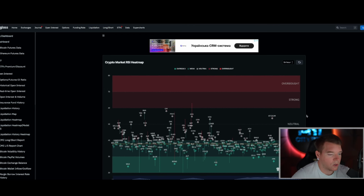Now, when we go to altcoins, altcoins overall are still in bearish territory over the last 24 hours and oversold, which is good for us because as long as many of them are oversold, this gives us great entries for altcoins that we want to position ourselves in.